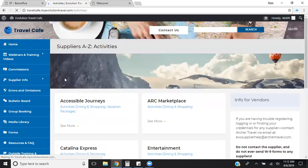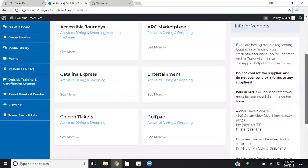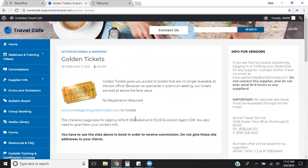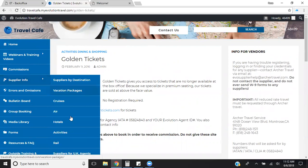Activities. This is probably where you're going to find, obviously, Disney and other things like that. Golden Tickets is where you are going to find concert tickets, sports tickets. This is where you're going to find them. And if you go to this, it's going to tell you what you need to do to register. Once again, right there is the website. Use your IATA number that we have with Evolution and Archer, and then your personal Evolution ID number. Whatever that personally is, that's what you will put in.